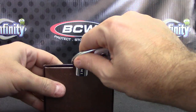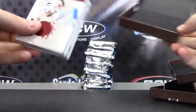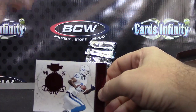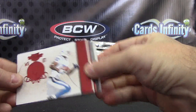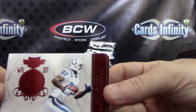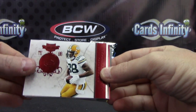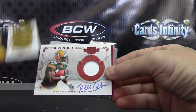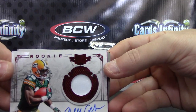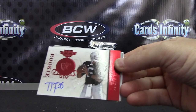All right, last pack. Got a 101 in here. This case was loaded. I already pulled a Colin Kaepernick, a 101, and a Cam Newton out of this case. There's like all kinds of nice cards in this case. Reggie Wayne. Oh yeah, that was a Ben Roethlisberger patch autograph, 101 in this case too. Jermichael Finley, Owen Marisick, Hines Ward. Randall Cobb, rookie patch autograph. That one's numbered to $4.99.